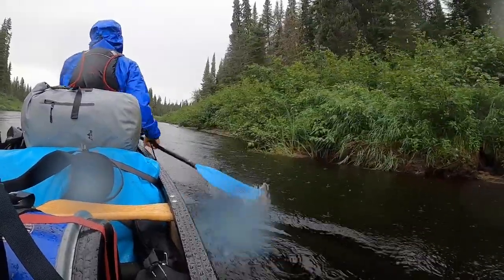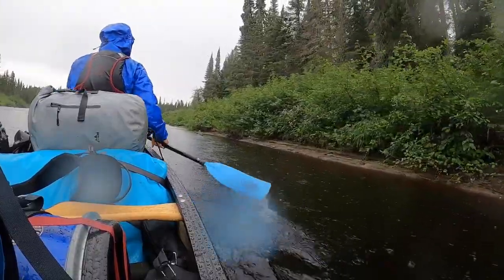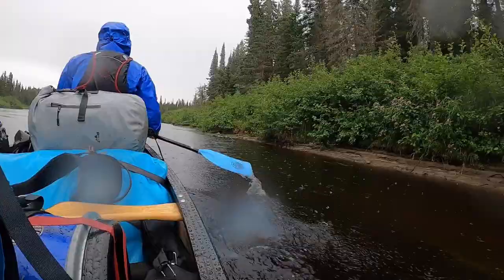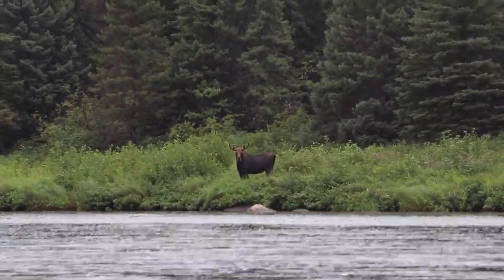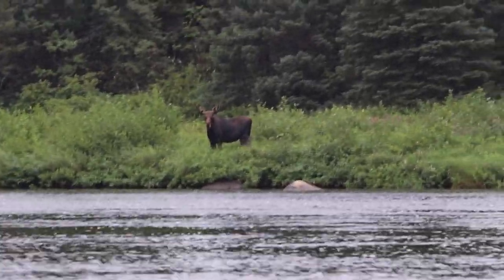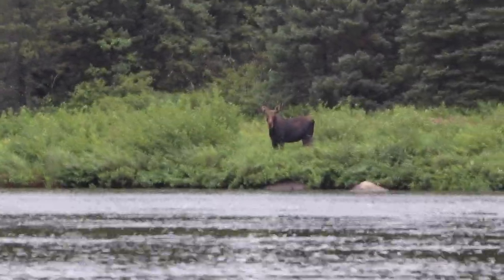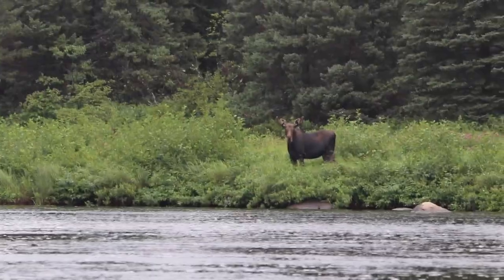We continued downriver, and after coming around a bend, we noticed something standing tall along the shoreline. We were careful to be quiet on our approach so that we could get closer to the moose. Another special moment for us on the river.